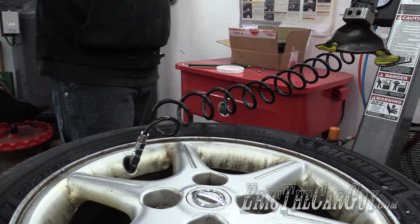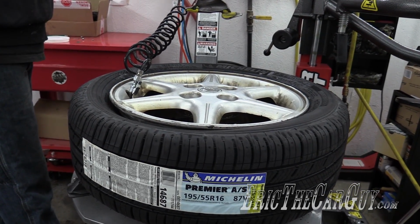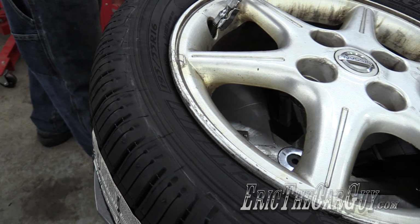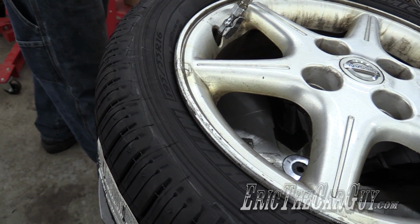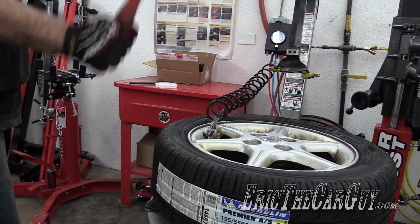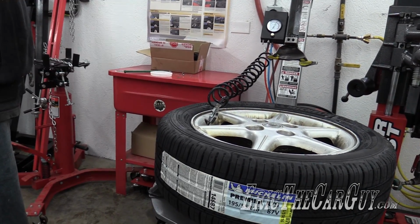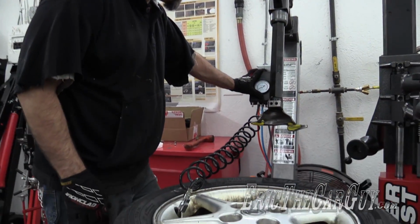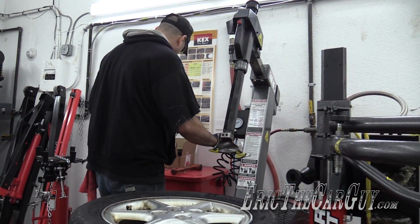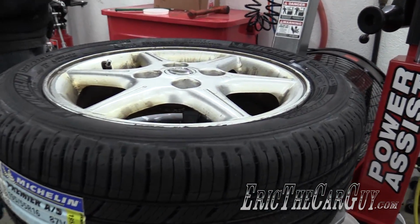There we go. Told you it would bead. Yes, the air is going in slower. We've maxed out. There we go. That's way too much air. I like where that's at. 32. I'll check the car to make sure that I'm putting the right amount in, but yay. First tire mounted. Now we balance.